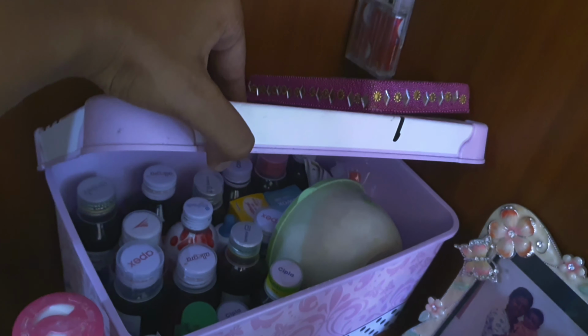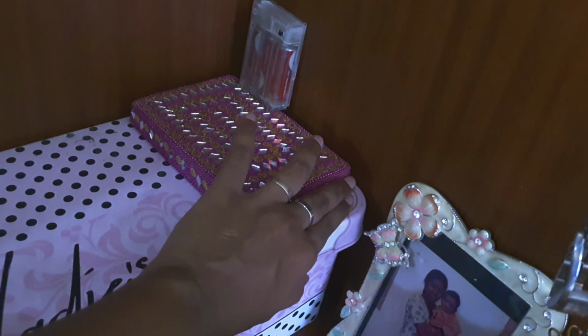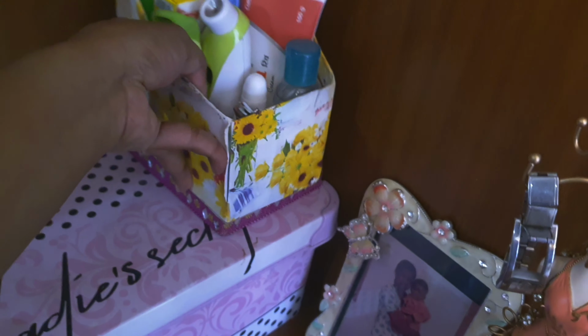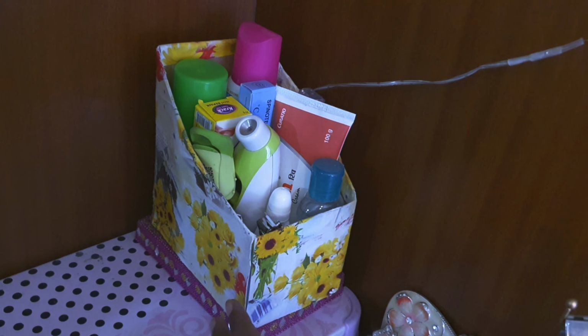And in this box, I placed all my kids' medicines. I have used a box because it looks organized and neat all the time. I made this box almost 2 years back and it's still good.